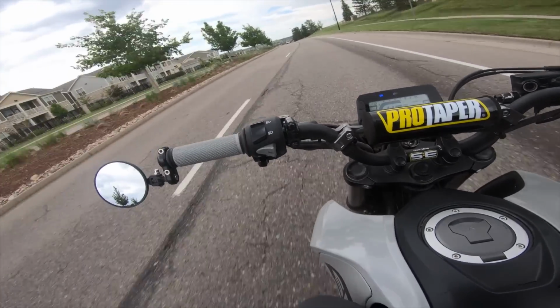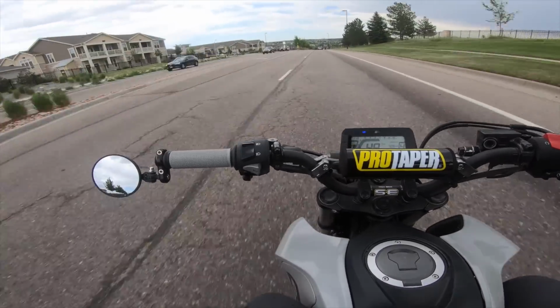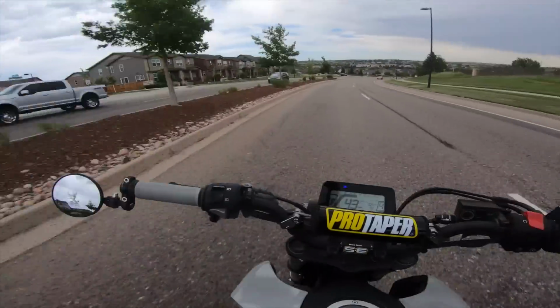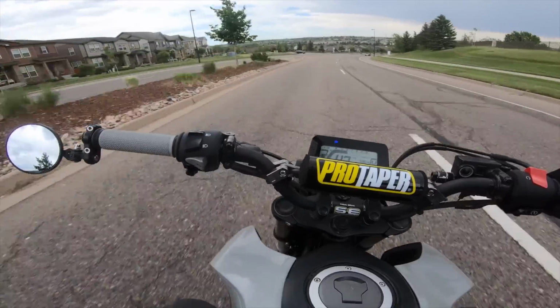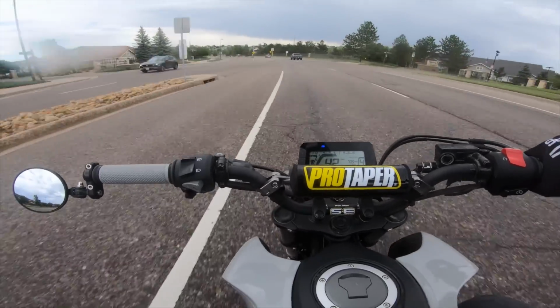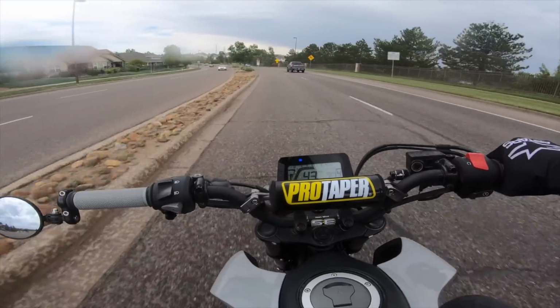Oh, that rain is cold. It's like 90 degrees here today in Colorado, but that rain is freezing cold. Alright, I gotta head towards the mountains. I don't think it's raining over there. Oh man, this is great. This is lovely. I love this so much.